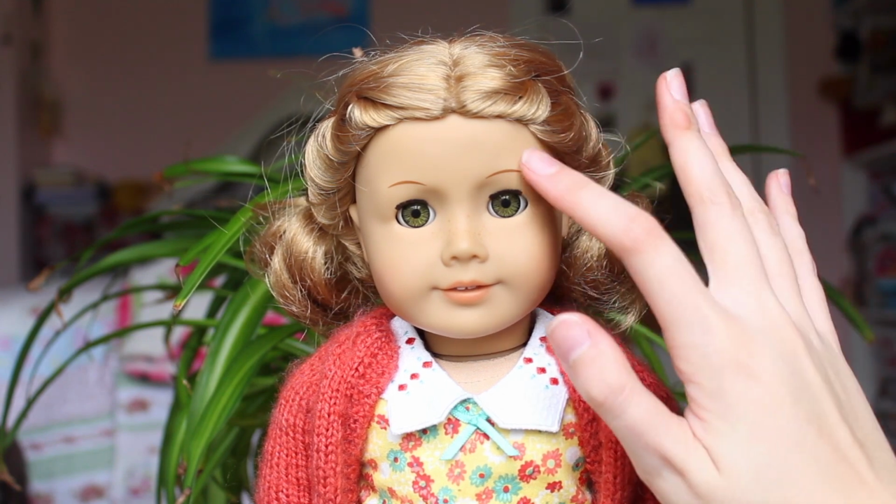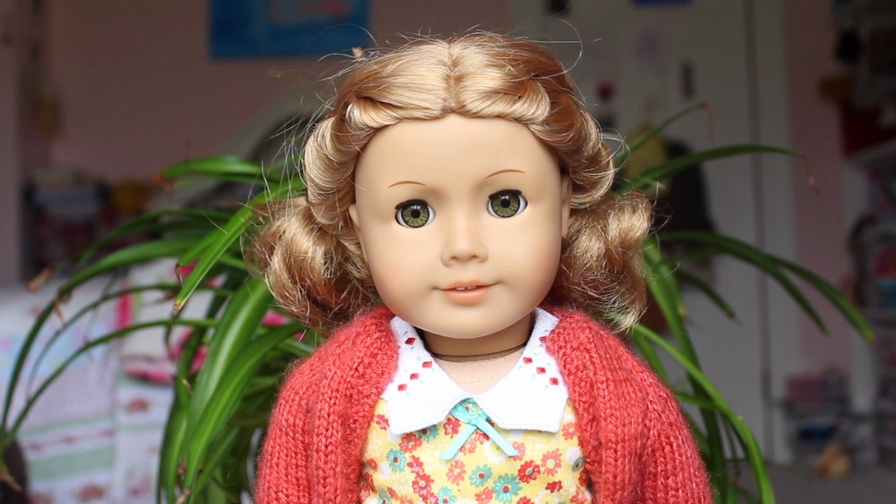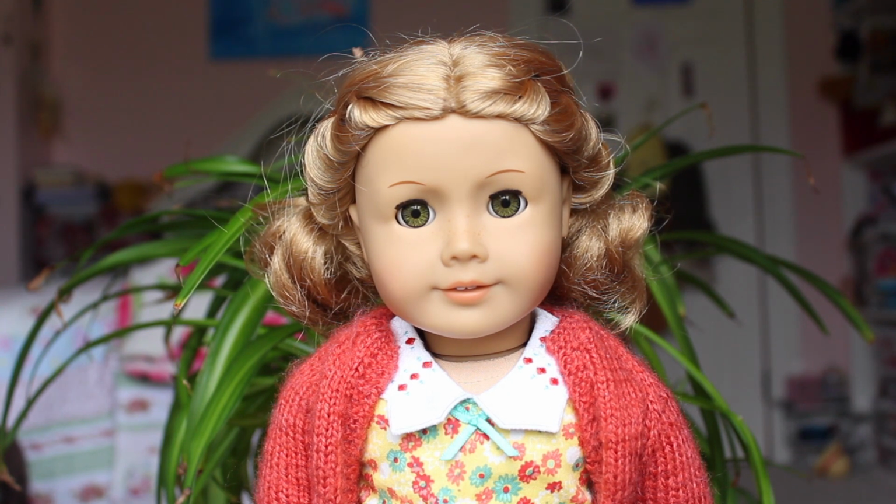If you notice, my 21 doesn't have the iconic little pin curls that 21 usually has, and that's because I actually got her at Once Upon a Child, which is a children's consignment shop, and I got her for I think $40, which was a pretty good deal in my opinion since she is a retired doll.